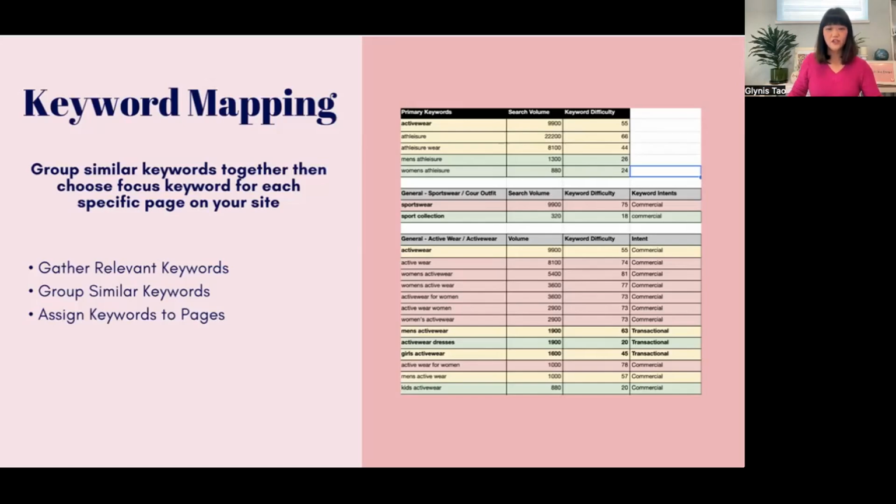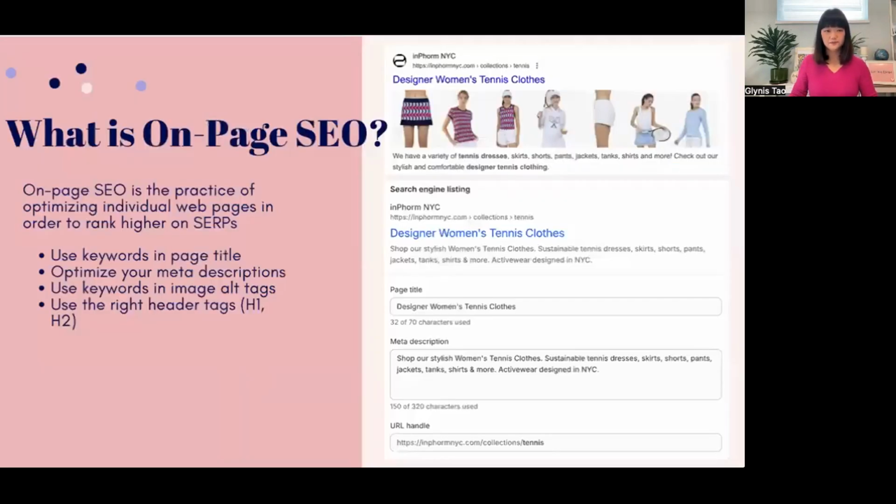Okay. And we do all this on a spreadsheet. And so we track it all and everything. And we map out the entire website pages. And then we assign focus keywords to every single page. And then we start to write all the title tags and meta descriptions that include the keyword within it.